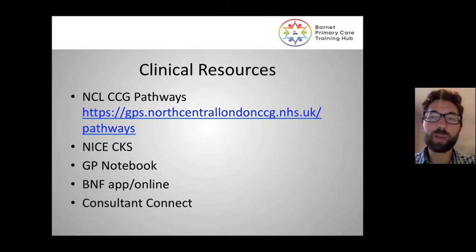NICE clinical knowledge summaries are always a helpful resource for clinical staff, as is GP Notebook. If you are in a prescribing role, then the BNF app is something that's very helpful, and I'm sure a lot of you will have that already downloaded.